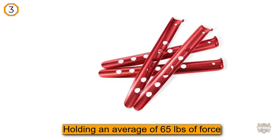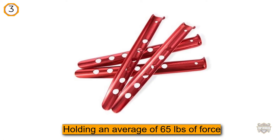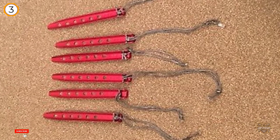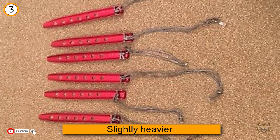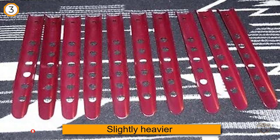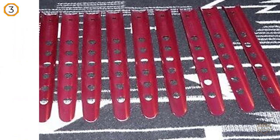At 1.12 ounces, the MSR Blizzard Tent Stake is also slightly heavier than the REI Snow Stake, which weighs just an ounce. On the whole, this is a great snow stake that we would trust 100% through the harshest of winter conditions. We just don't think it's worth the premium price when compared to the REI snow stake.